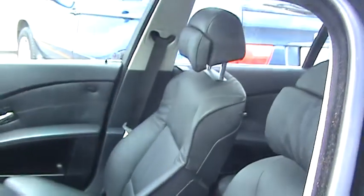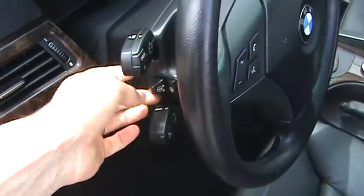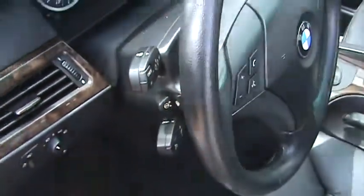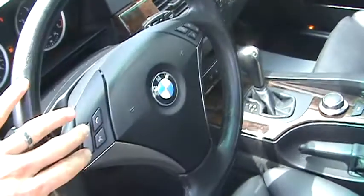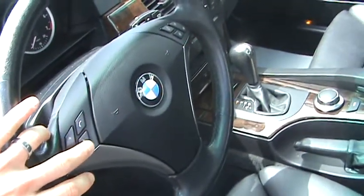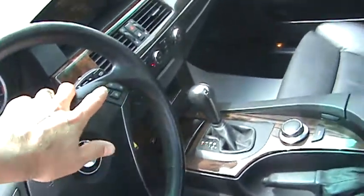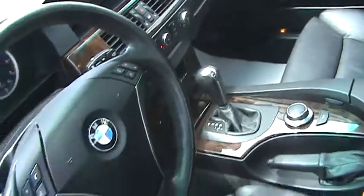Good for sleeping. Not for the driver, passenger of course, but yeah. Steering wheel is power telescopic, so down and up and in and out, and here is the heated steering wheel. Audio controls on the left right here, with voice command and voice activation. This is for your Bluetooth cell phone connection, which is standard on 2006s, and then a couple of multi-use buttons over there.